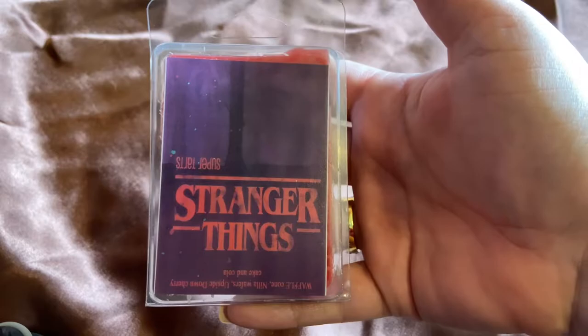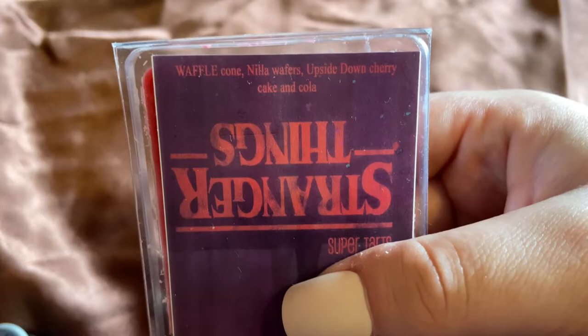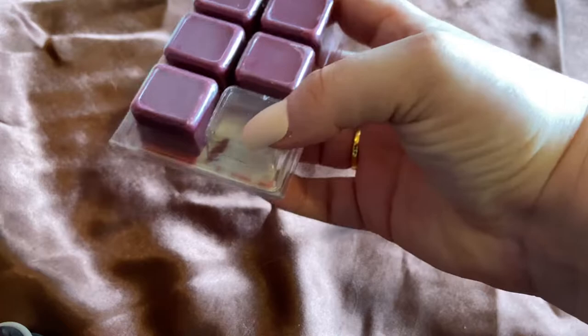From Super Tarts, I have Stranger Things, and let me turn it upside down so you can see. Waffle cone, Nilla wafers, upside down cherry cake, and cola. I love this one, but it's so strong, so I've only melted one piece so far. Like ever, and that's an older label, so you can tell I've had that one for a while.